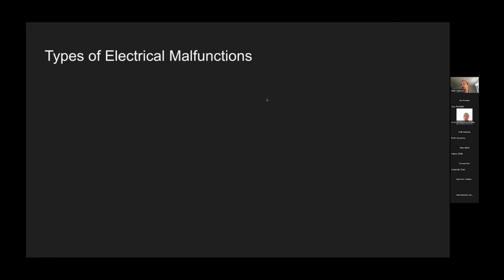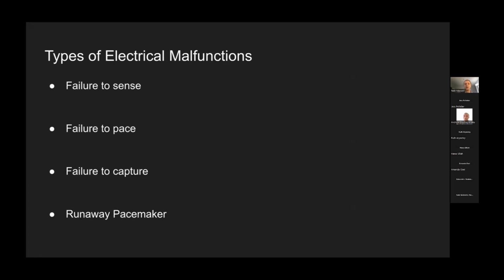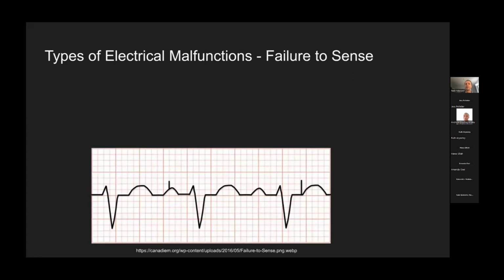So we've talked about the different kinds so far: the single chamber, the dual chamber, or biventricular. And with those, anytime the healthcare is involved, it could also be associated with a problem that presents. There's a couple main malfunctions that we'll talk about: a failure to sense, a failure to pace, and a failure to capture. If we get time, we can talk about runaway pacemakers at the end.